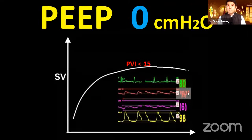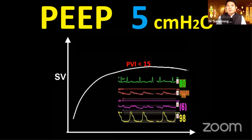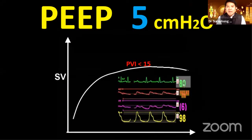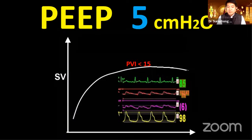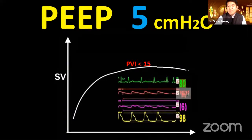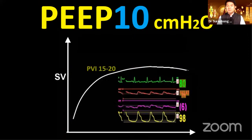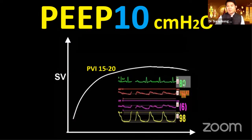With PEEP from 0 to 5, what happened? In this situation, nothing changed because the PVI shows fluid non-responsiveness. In this situation, we don't need more fluid. From 5 to 10, what happened? It moved a little bit down, but blood pressure did not go down because fluid is okay.